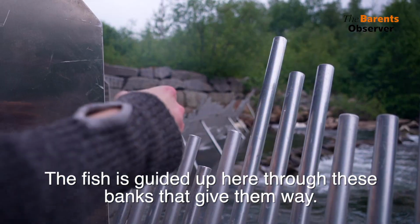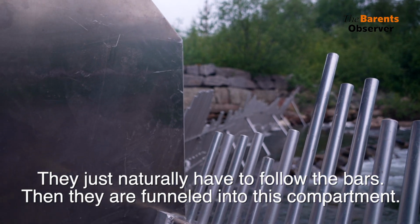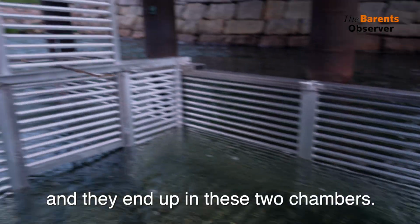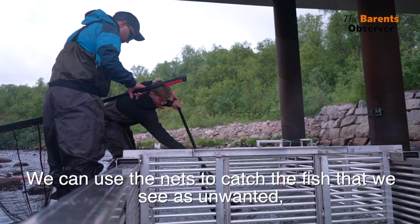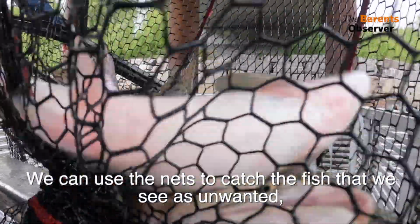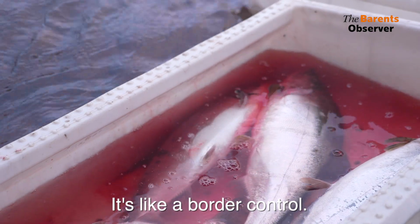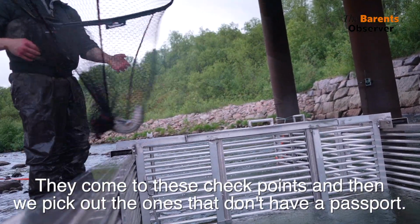They give them some kind of leeway, and they just naturally have to follow the bars, and then they're funneled into this compartment here. So they're funneled through this one sluice, and they end up in these two chambers. And in these chambers, we have a workable table. We can use a net to catch the fish that we see is unwanted, and then we kill it and put it on land. You can say it's like a border control, yeah. They come to these two checkpoints, and then we pick out the ones that don't have a passport.